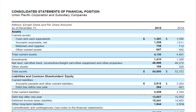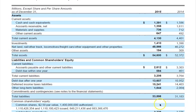The other number I want you to keep track of would be the total liability figures. We have total liabilities in the most recent period for Union Pacific, that is fiscal 2015, and those total liabilities are 33,898 million. For the prior year, fiscal 2014, the total liabilities are $31,183 million. So again, if you'd like to write down those four numbers, the total asset figures and the total liabilities, you can stop the video, write those down, and then continue on with this video.